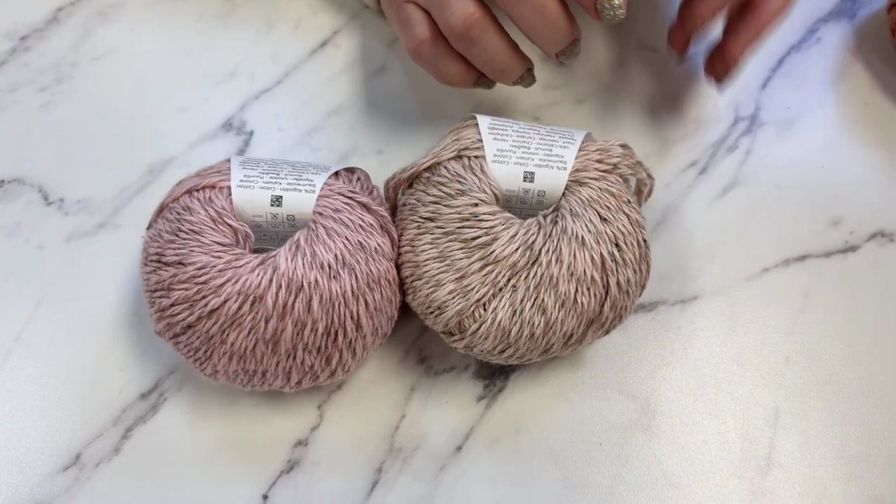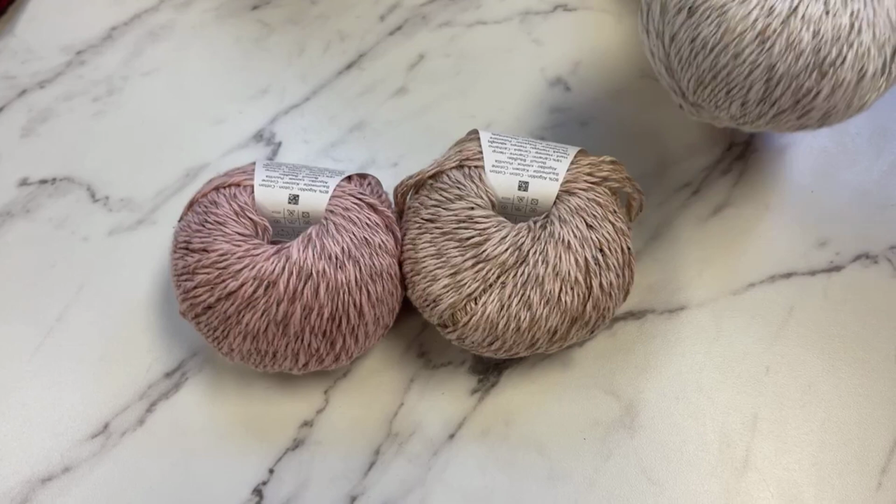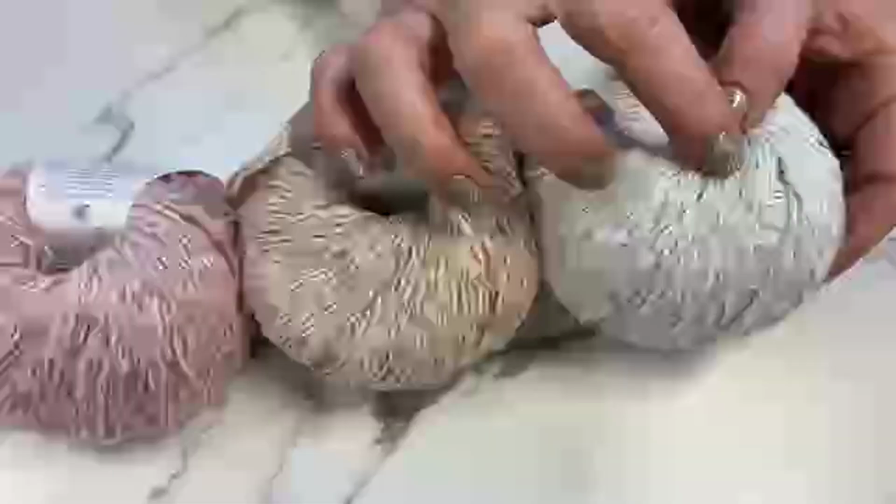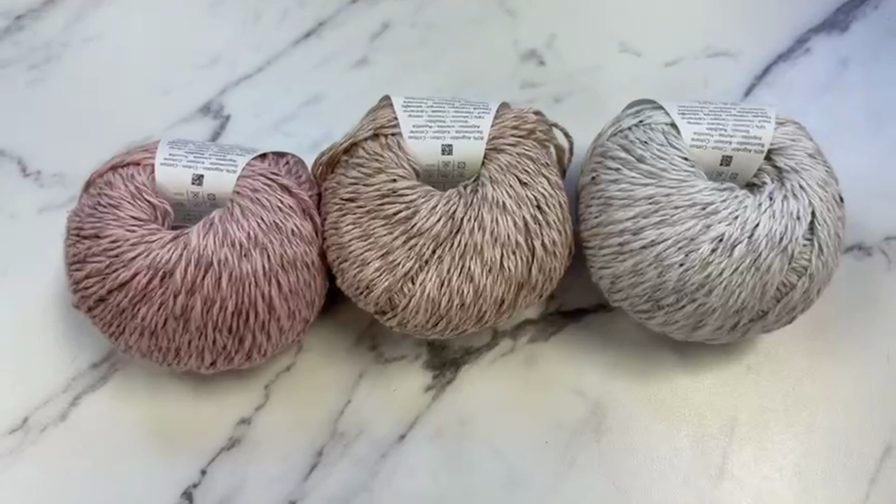And then one more in that color grouping. This is color number 60. The base is undyed, but you do have that one with the tweed that I believe is part of the cotton. You can see the hemp is the gray in that section. Very nice to work with. It is in that worsted Aran category.